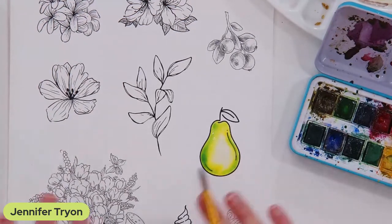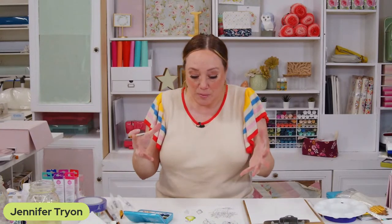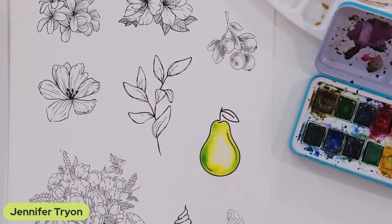So let's let that dry for right now and see in like 3 or 4 minutes where we're at. And maybe we'll do another wash and it'll deepen the colors even more. But for a first go, it's not bad. And it certainly wasn't too hard.